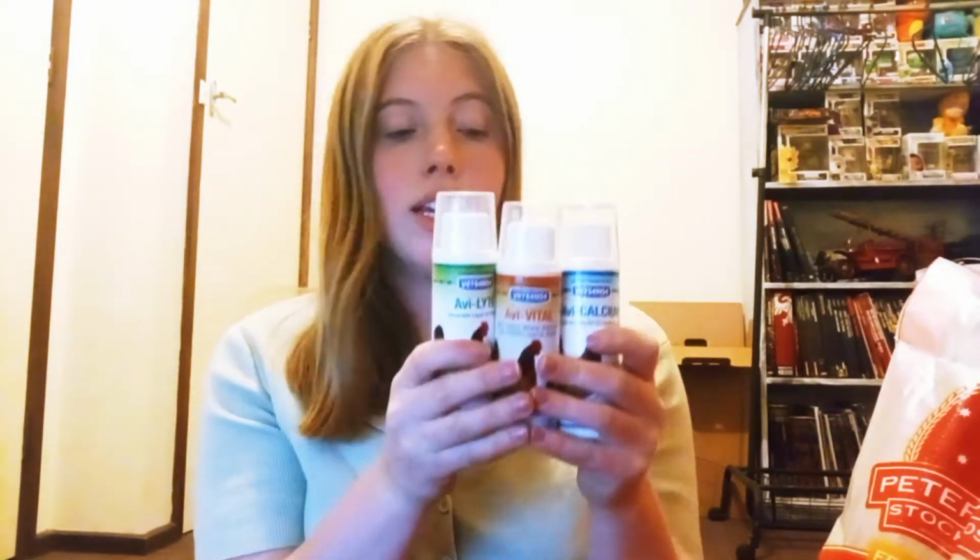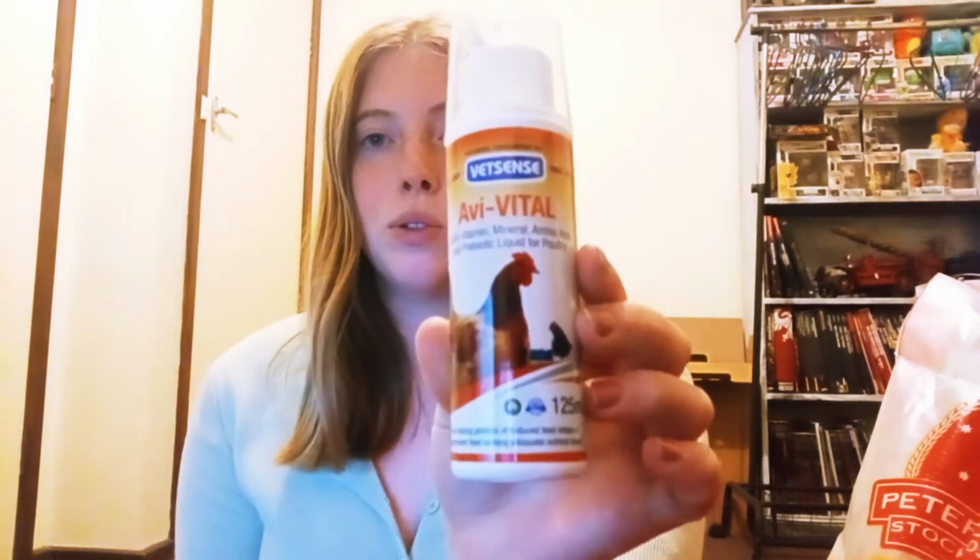And I also picked up some nail clippers. And then the last couple of things I got are more health related things. So I got the VetaFarm probiotic. This is a powder additive that you can add to water. And I also picked up these 3 bottles of the VetSense poultry range liquid additives. I got the Avi Calcium, Avi Vital and Avi Light.